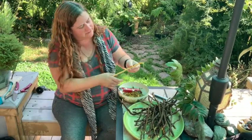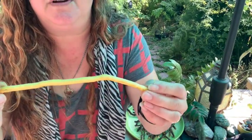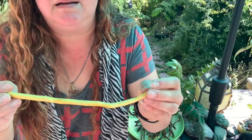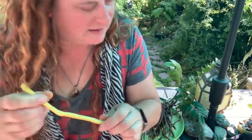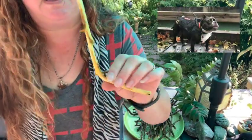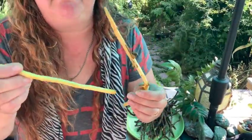I find this just more efficient. Look at that. This is a naked stem. There is hardly any of that left. Compare that to my knife work. My knife work is not quite as good. And I have a tendency to slice myself, so potato peeler.